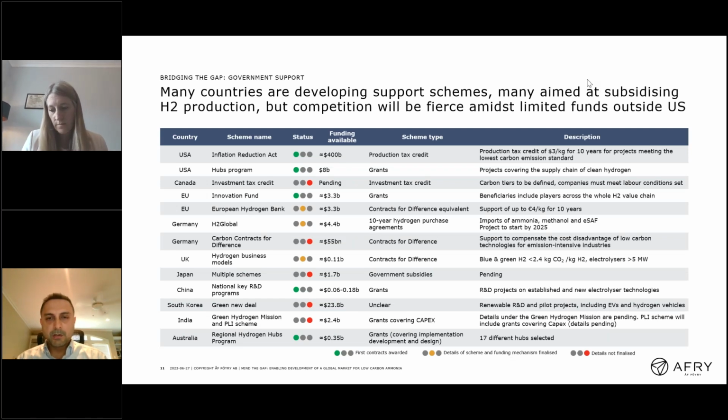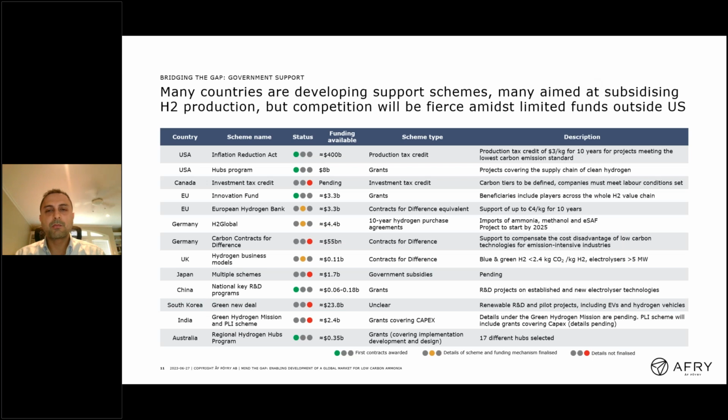As Josie was mentioning earlier, one of the challenges for the adoption of low carbon ammonia is the cost of production, and government has a role to play here. And as you can see on the screen, there are a lot of countries that are developing support schemes. There's a range of support available through tax incentives, both on the investment and production side, direct funding through grants, and also funding set aside for contracts for differences.